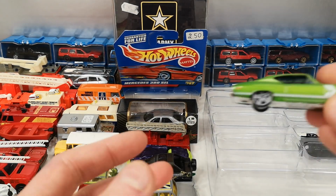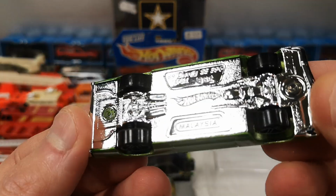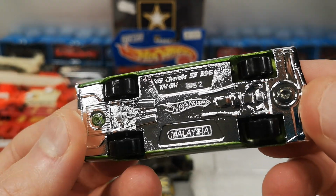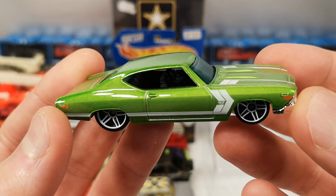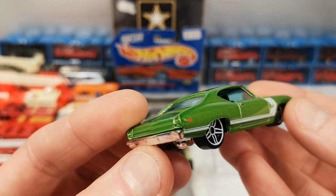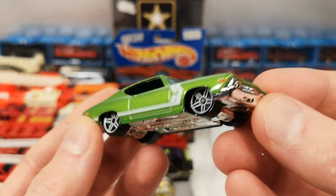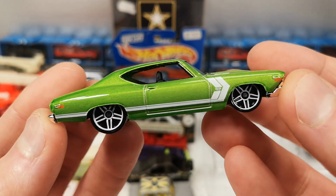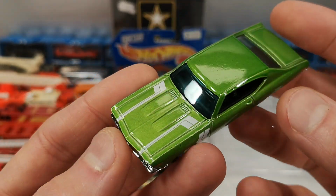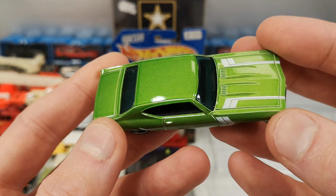Then we get to the American cars. So there's 4 left. This is the 69 Chevelle SS 396 2009 mainline. So we got chrome bumpers and chrome grille and headlights, part of the base. Side deco and then deco on the hood. That's about it.